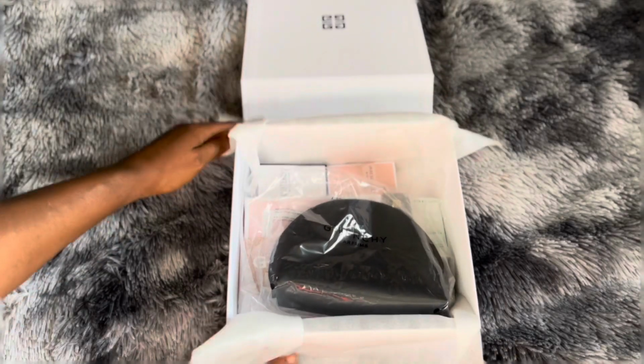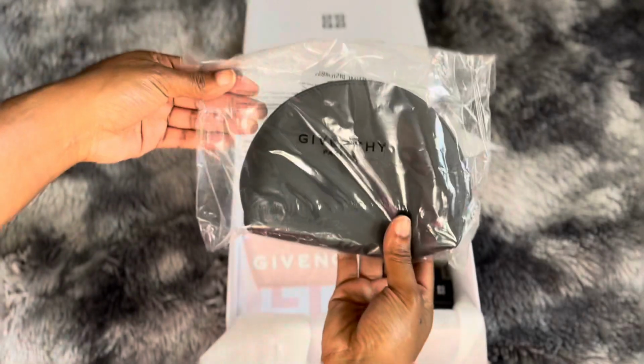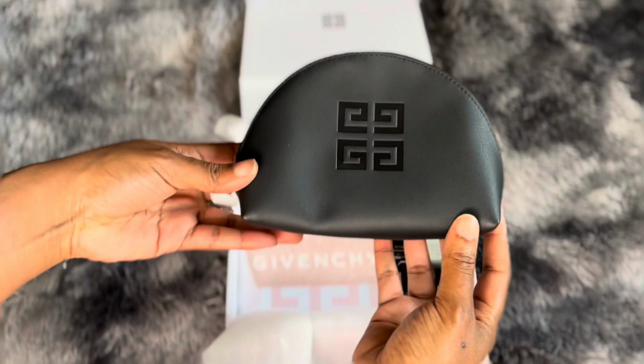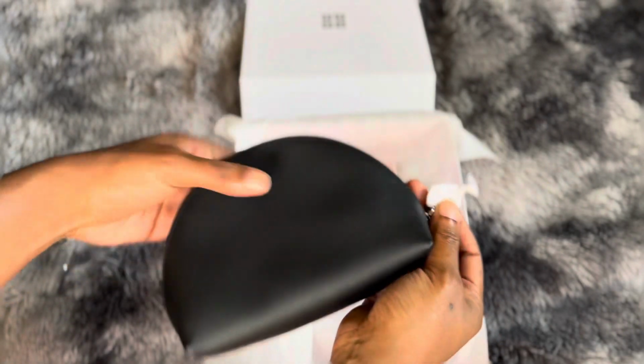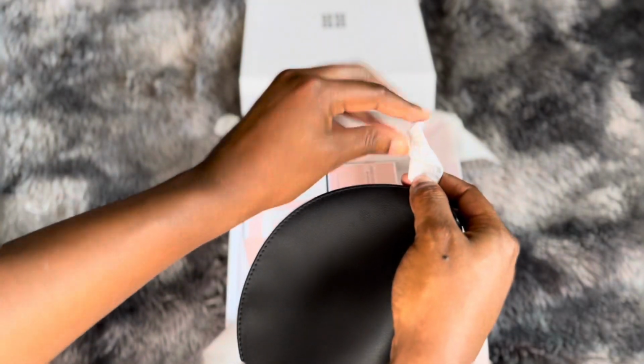The first item that we have is a gift travel bag. It's solid black with the logo on the front of it. On the side of our bag, it has a zipper that says Givenchy Beauty.